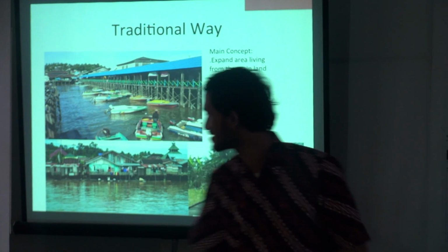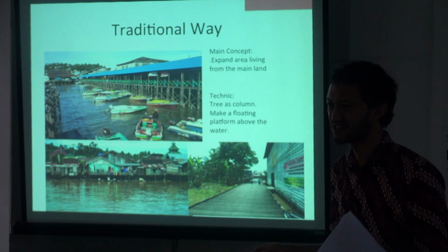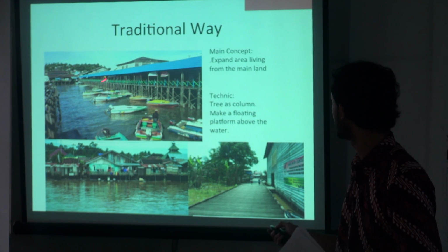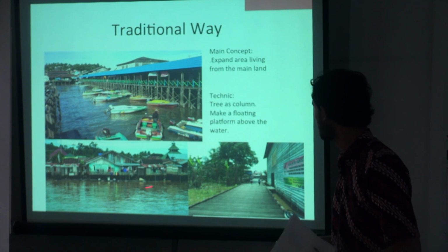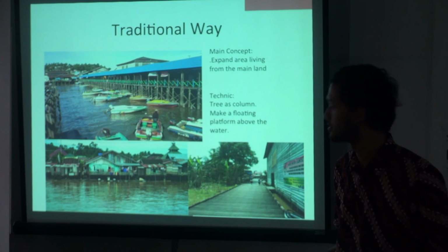The traditional way is interesting because it is not a hard technology. They just use existing material like trees, and they put them like columns, and it really works. I mean, they can have a religious building here. The kids can go to school and they can still live together with nature.